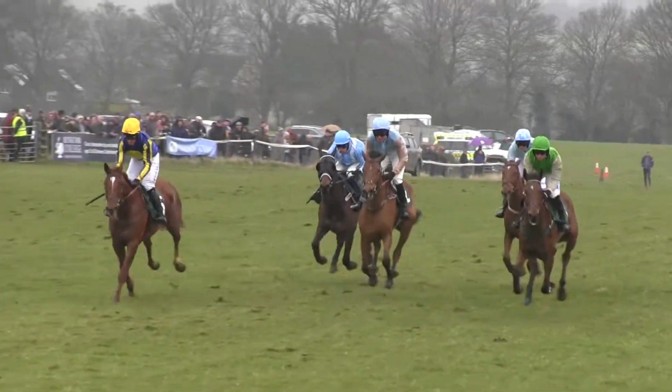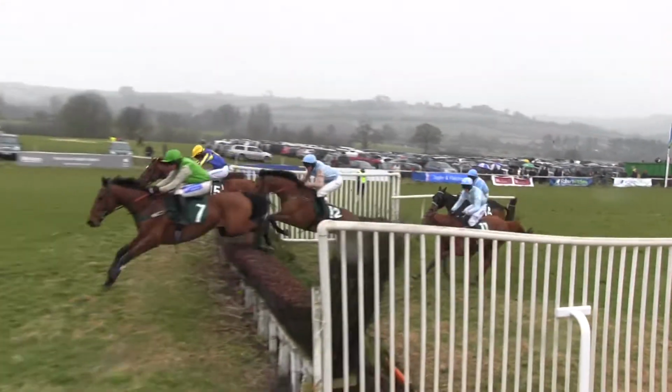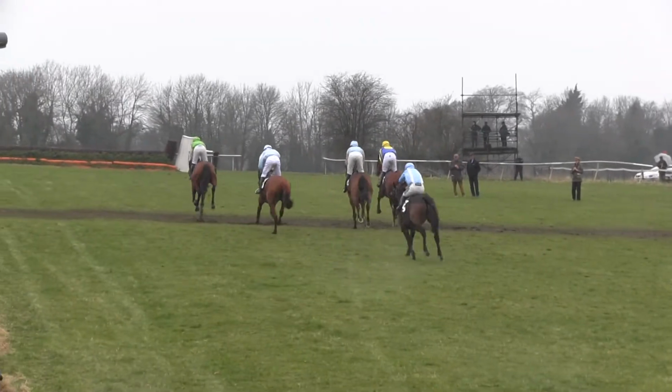Looks as though Upton Venture though is starting to backpedal. They have run his race so far. Moving out over the next. Shaken up very vigorously now, Upton Venture.